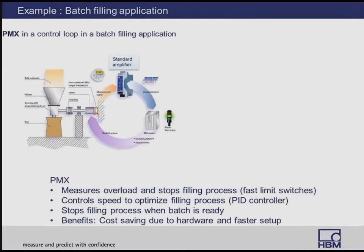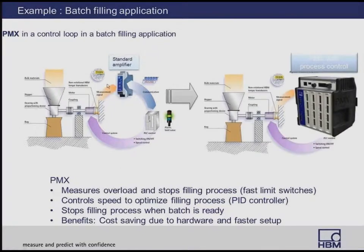So here's an example of PMX in a batch filling application. If you see here, we have the bulk materials being bagged in, and there's a motor that controls a measurement signal, which is controlled by the PLC, and then the weighing sensor is connected to the standard amplifier, and the amplifier and the PLC are communicating with each other. You can replace this entire process with just one PMX that will do the control system as well as the measurement system all under one box.